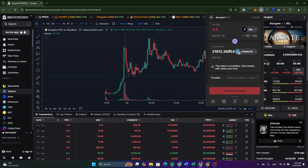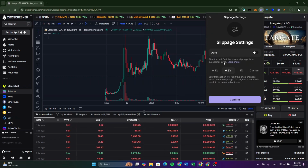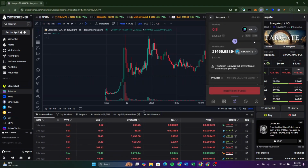So if you face any issue, just go back to this page, switch the slippage from here or customize it, because most of the issues come from the slippage, and after that you will be able to buy this token without any issue. So this is how to buy STARGATE token.